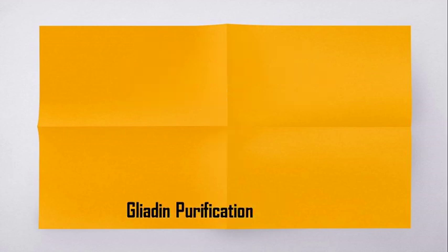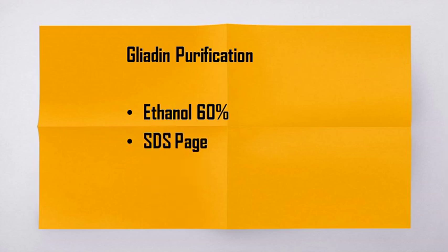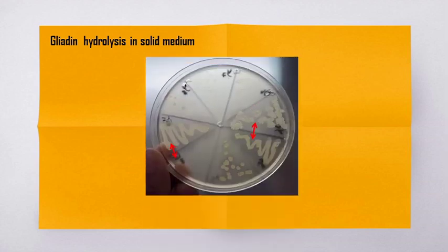So the first step was the gliadin purification by the use of 16% ethanol, incubation, centrifugation, and then lyophilization. And then to confirm the product, we processed an SDS-PAGE electrophoresis. Then we tested the enzymatic ability for our 250 isolates in solid medium and then in a liquid medium. And as you see, there is a hydrolysis in the solid medium.